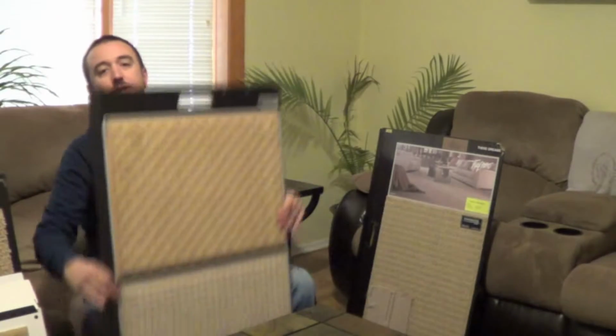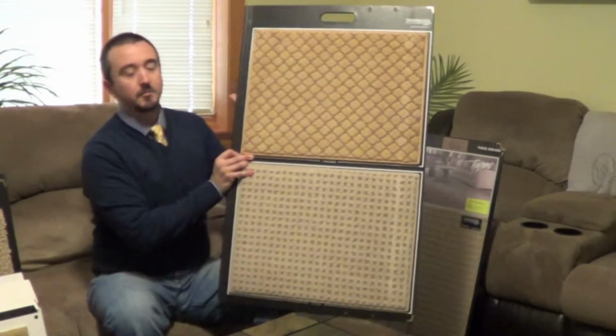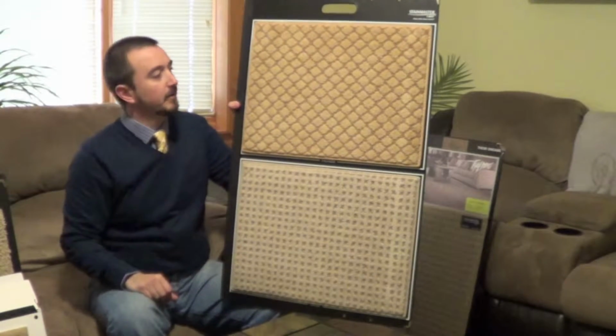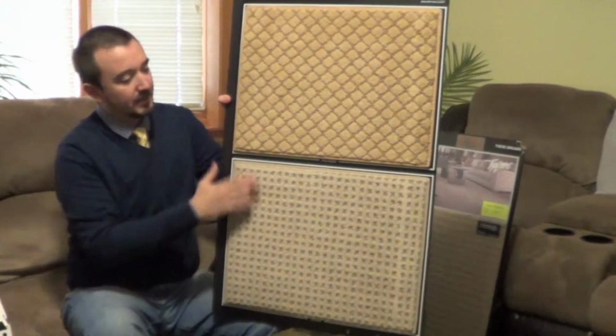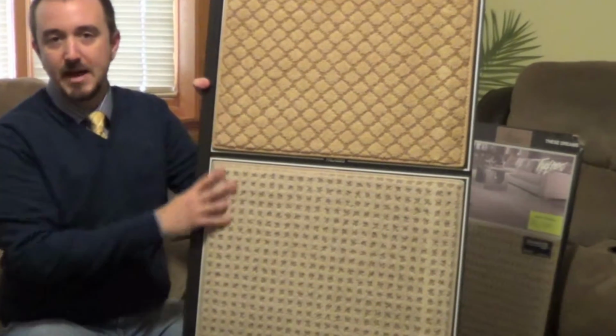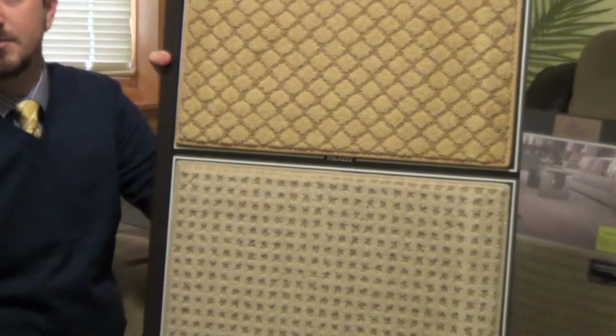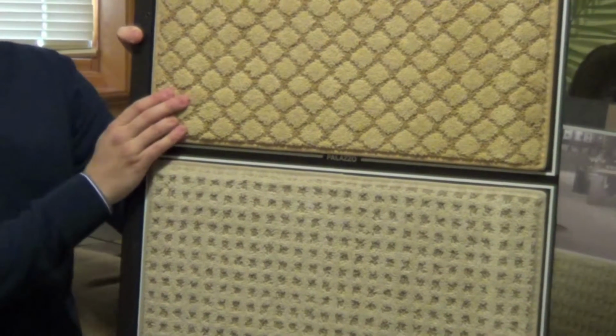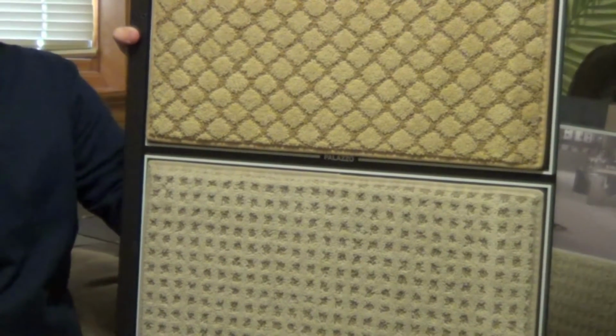Next style I want to show you is a cut and loop. Cut and loops combine the looped element of a Berber carpet and a cut pile, and that combination creates a pattern. And there's a number of different patterns available today, almost like choosing an area rug. Here you have a diamond, down here you have a square.